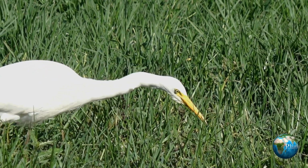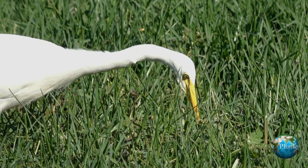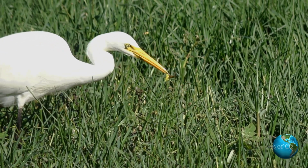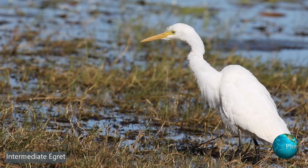Now, if the bird is up close, or you have an excellent pair of binoculars, you can look at the gape, and the gape of a greater egret extends further than that of the intermediate and the little.